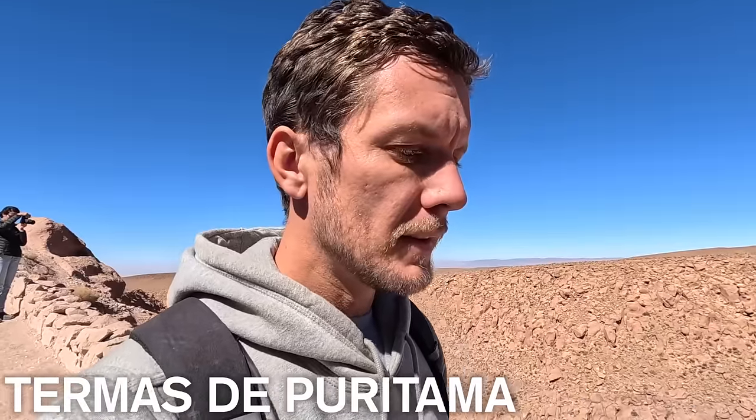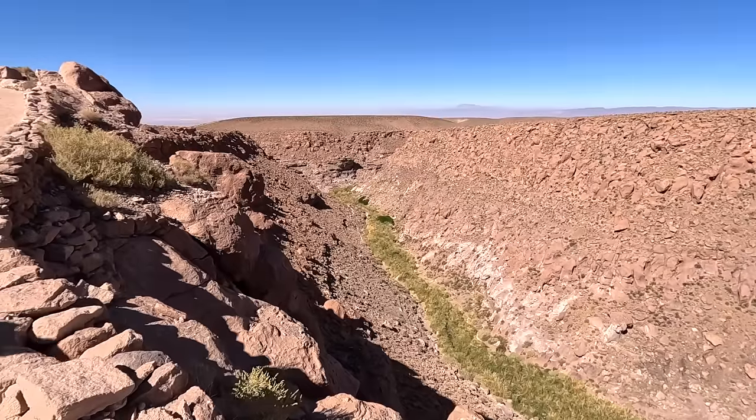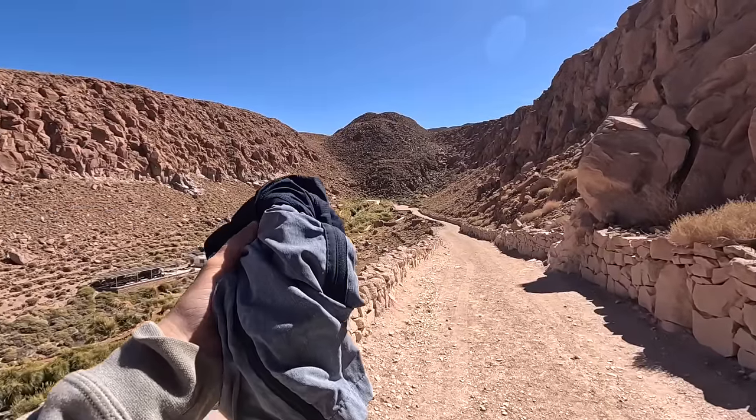So our next stop is kind of in the similar region as the geysers. It's called Termas La Puritana, some natural hot springs. It's in some really beautiful canyon area. So I think we're going to be swimming down there somewhere. We booked it online, it was 30,000 pesos per person. So quite a steep price compared to everything else that we've been paying for. So hopefully it's good.